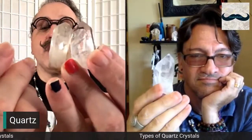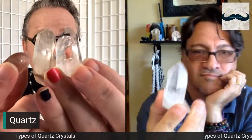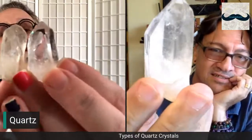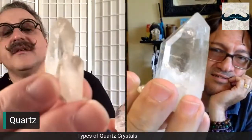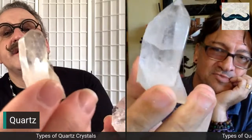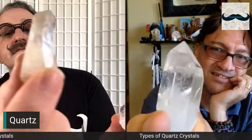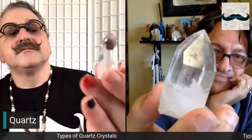And a basic quartz, it's clear, depends upon how it is formed or how it's cut, correct? Can have a little bit of smokiness in there, like cloudiness. Yes. Which I always appreciate, a little bit of cloudiness. I feel like I can focus on the inside of the crystal better than if it is completely clear. Yeah.